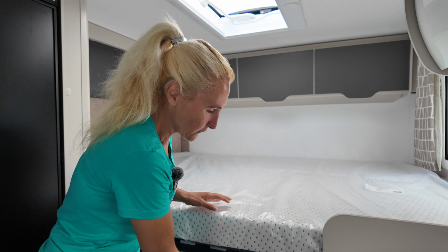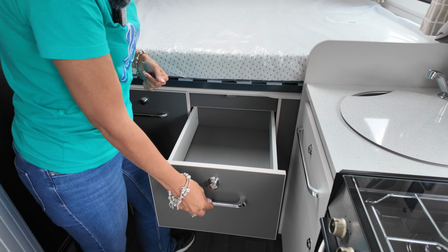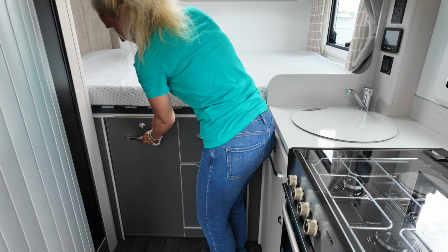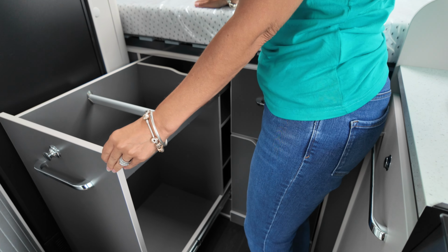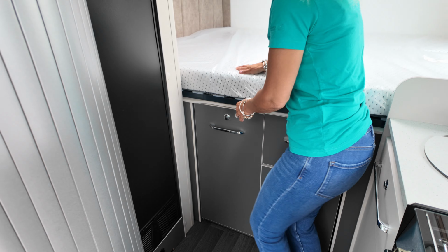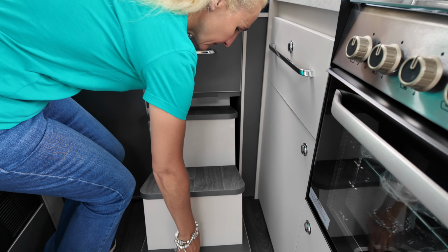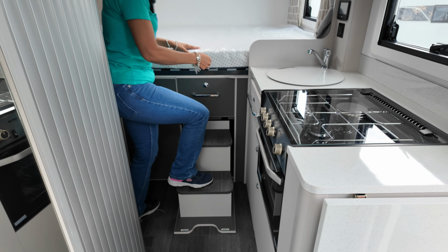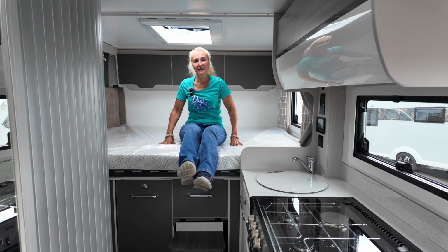Moving down, now we've got some storage here. So first of all, we've got this pull-out drawer that we can see here. And then what I'm going to do is I'm just going to turn around and show you this, which is another huge compartment there, which we can see. And then I'll close that up. And then, if you're wondering how to get onto the bed, we have got this drop-down step. So if I drop that down, so to get onto the bed, we pull this down, and I'm just going to shuffle back onto here. So no problem there getting onto the bed.